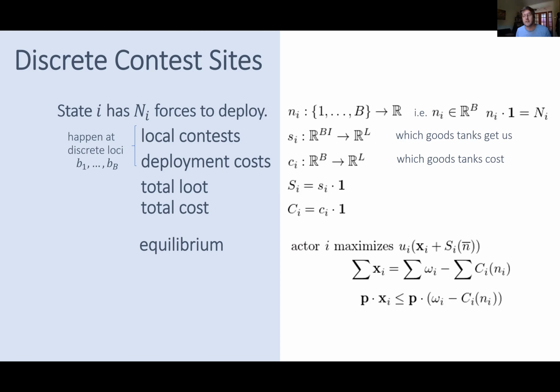So if you think about adding up everything that everybody consumed, that has to equal everything that everybody started off with, the sum of that, minus what we all spent on war, right? So the right-hand side is the sum of the omegas minus the sum of the c's. That's like this second term here. That's what was consumed by the war, or by the militarization, I should say. And again, you have to do this subject to a budget constraint, right? You can't spend more than you had.